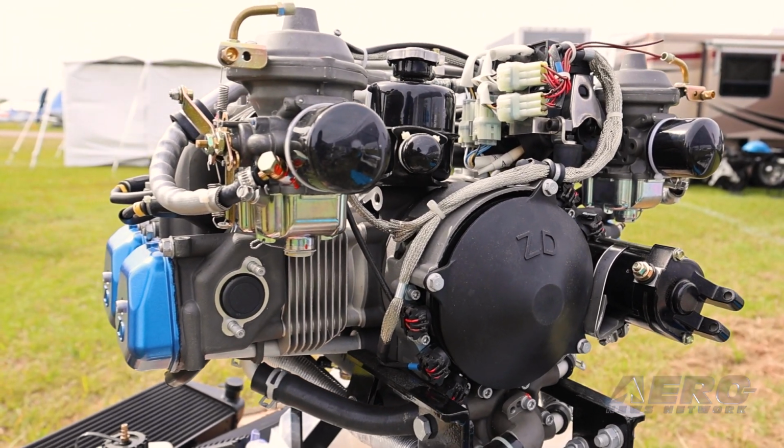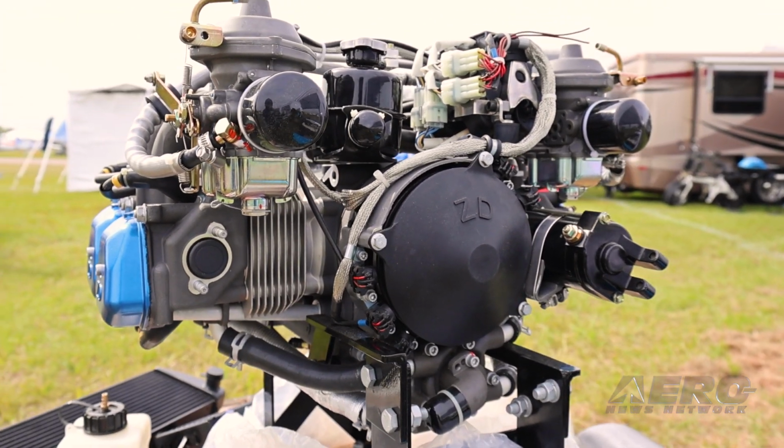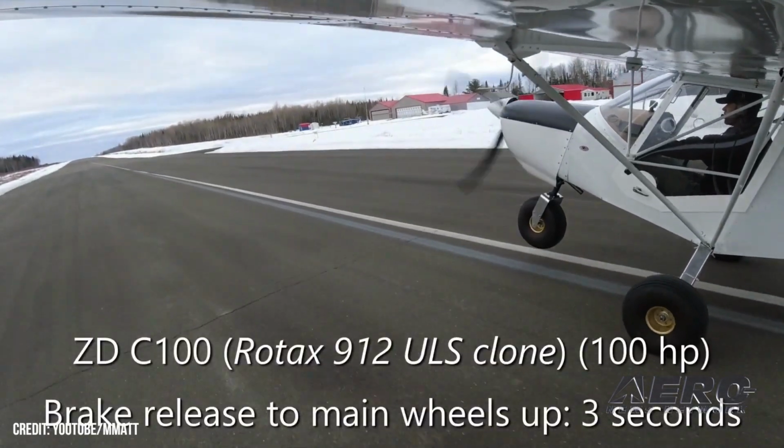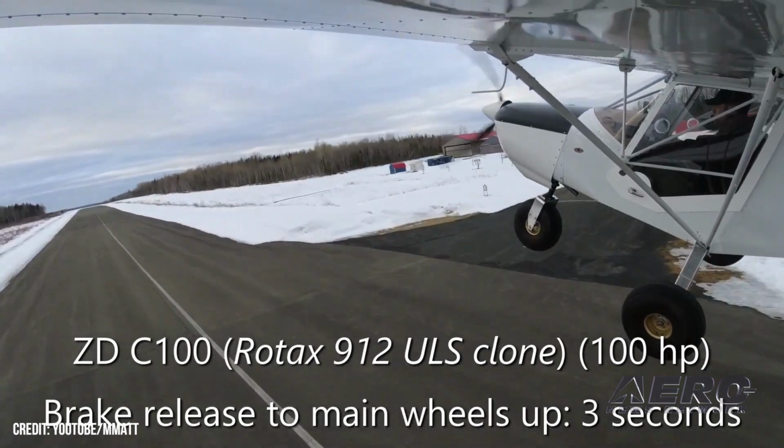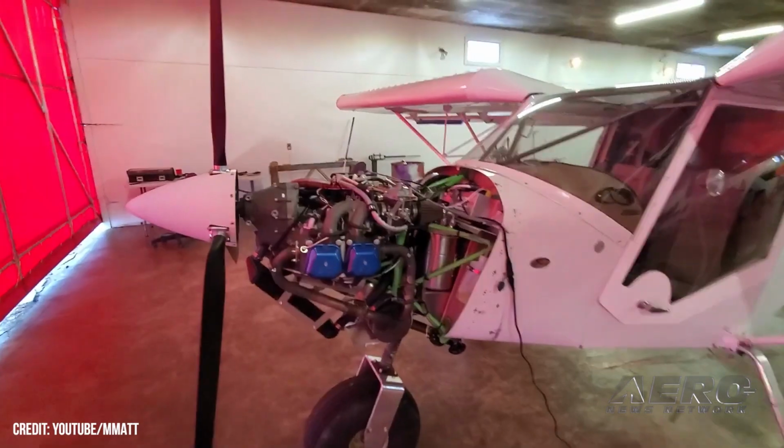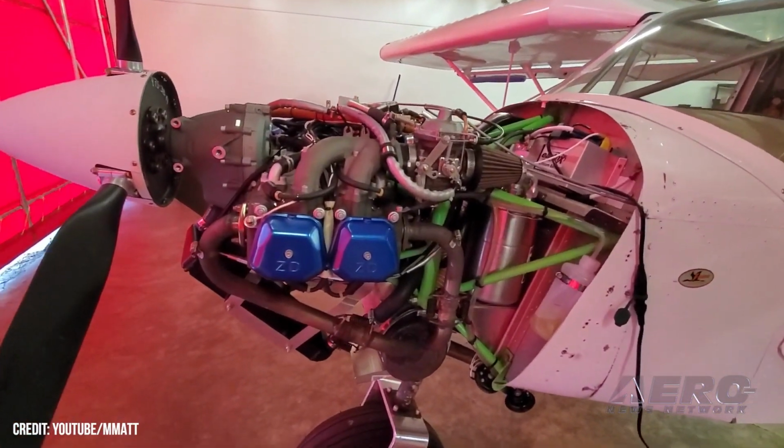How many do you have here in the country? There's 3 of them now here in the U.S. There's one flying in Canada at the moment, in a Zenith 701. And he has roughly about 75 hours on it now. He has actually had no issues with the engine. He's been through 2 of the oil changes now and working on the 3rd.